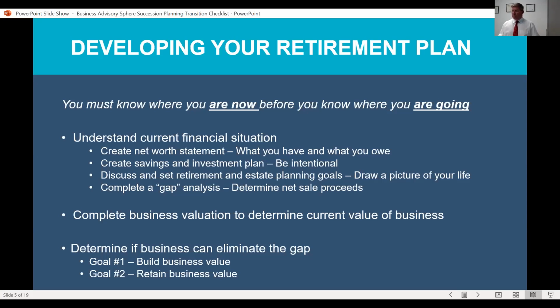So things like your bank accounts, whether it's corporate bank accounts or personal bank accounts, investment accounts that you may have, retirement plans, IRA, 401k, whatever it may be. A picture of what your real estate is, whether it's your personal residence, a second home, or any investment real estate that you may have.